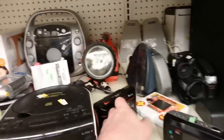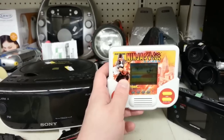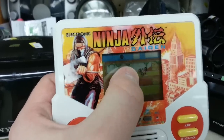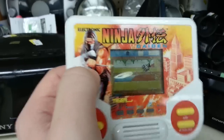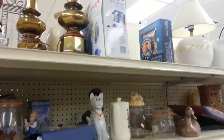Ooh, yeah, Tiger Electronics game. Here is Ninja Gaiden. Only $1, awesome price, totally would have gotten it, but the screen looks completely ruined. It's all mashed up, and there's some weird stuff going on with the liquid crystal, so, ugh, that sucks. Oh, hey, what's this box up here?